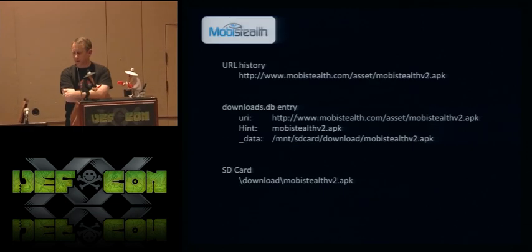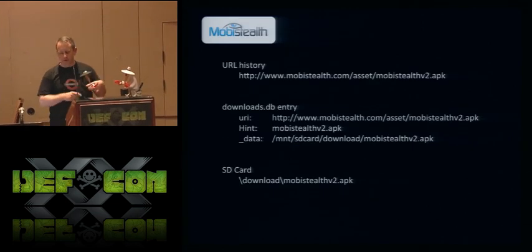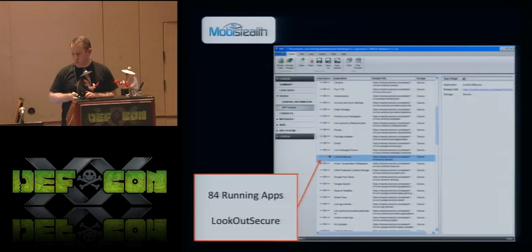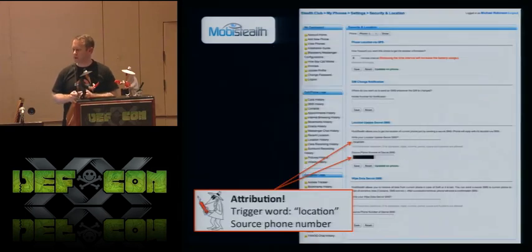And that moves us off to MobiStealth, a company based out of Massachusetts. They sell their software through Plymouth as well. We found a history of that software, same way we did before. It's in the URL history. It showed up, and they were very creative in what they called their application, MobiStealth V2. So we dug through the list of apps, and this is what we thought interesting. They actually called the application, from the user's point of view, Lookout Secure. I wonder if Lookout's aware that they're using that name.